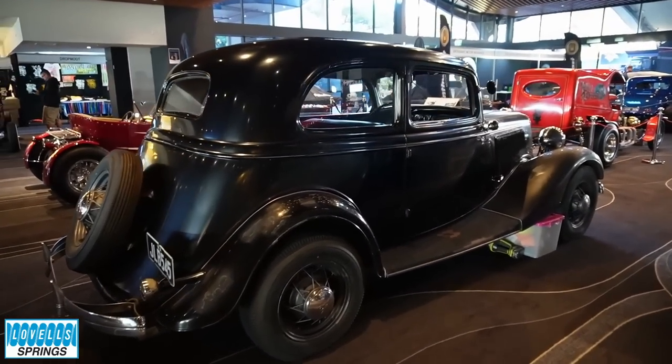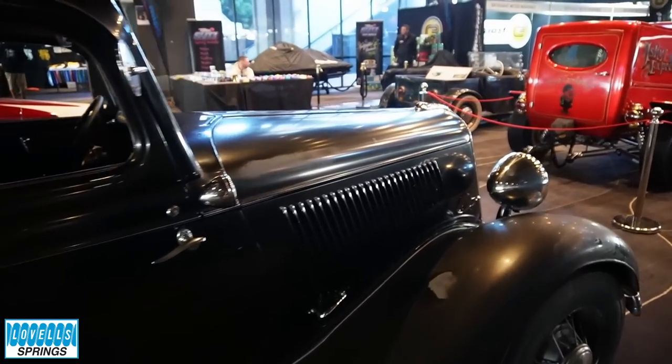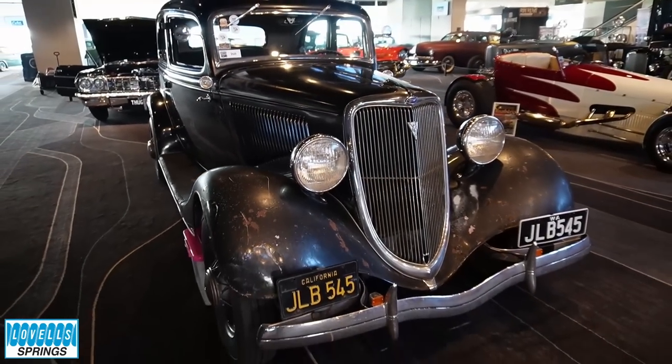So I'd say this, I'm not sure what was in this car, but it's obviously a rod of some sort, but it had plenty of patina, and I would say it's had plenty of use over the years as a driver.